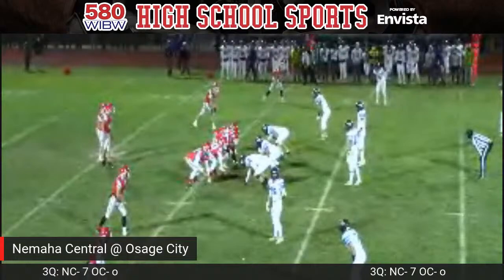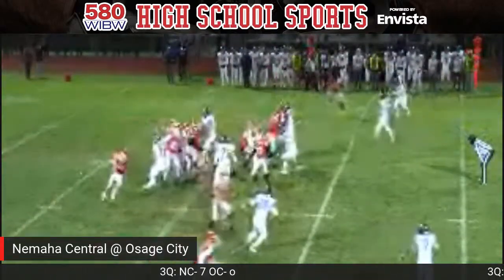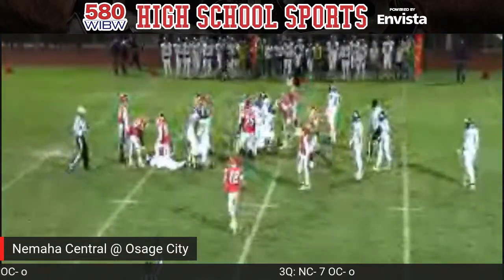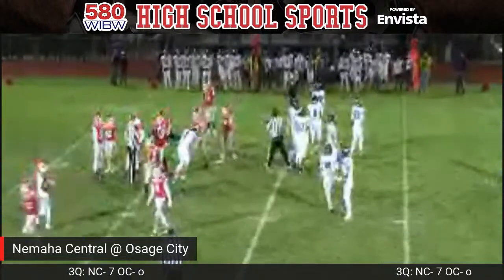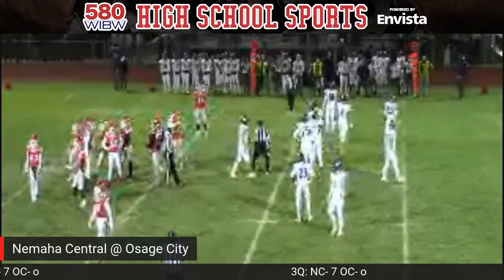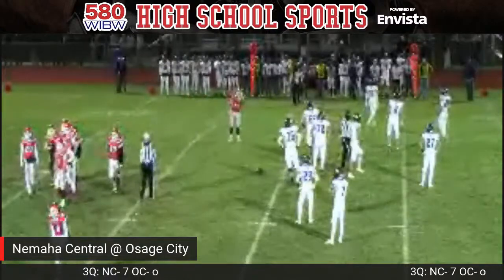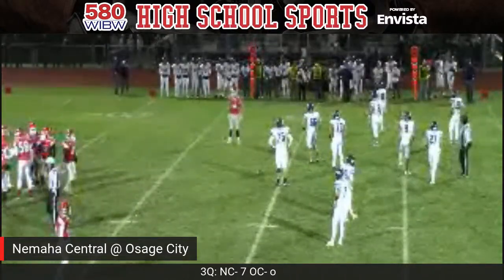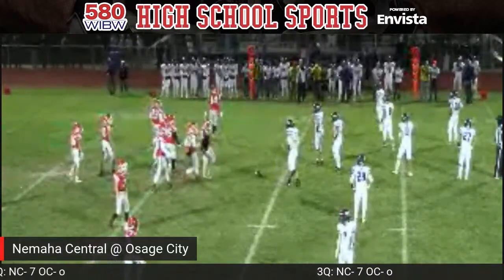Osage City with a 1st and 10 between the hashes, trailing Nemaha Central 7-0. Jet motion comes again. Boss will keep it again, going up the middle, a hop step as he gets through the first level, but is eventually brought down at the 48. A short gain on the first down carry, a pickup of just 2, but a favorable spot will give him 3 yards on the carry. Good for 3. 55 yards on 12 carries for Landon Boss tonight.